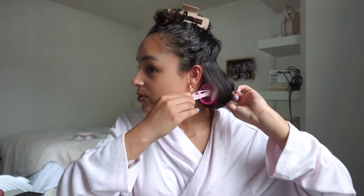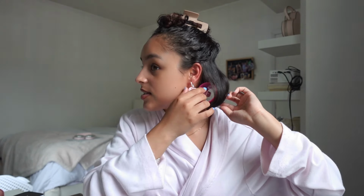Also guys, another very exciting update. This is something that's going to happen in the near future, but I am moving soon. Not moving out on my own, I am just moving houses with my parents, but yeah, we are moving soon. We are currently in the process of selling the house and looking at other houses, of course, which is really exciting.